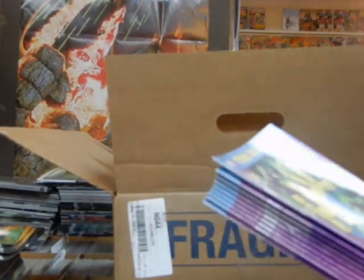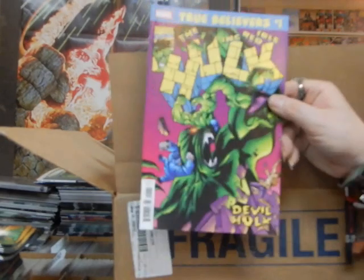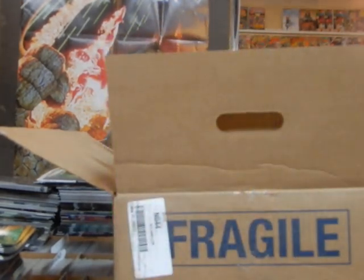Here we got True Believers, The Incredible Hulk. This is the Devil Hulk. This reprints Incredible Hulk number 13, like the 2nd or 3rd or 4th run, something like that. It's $1. This is $1. Go buy it. It's only $1.